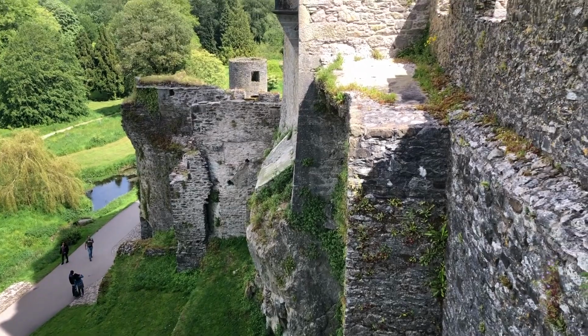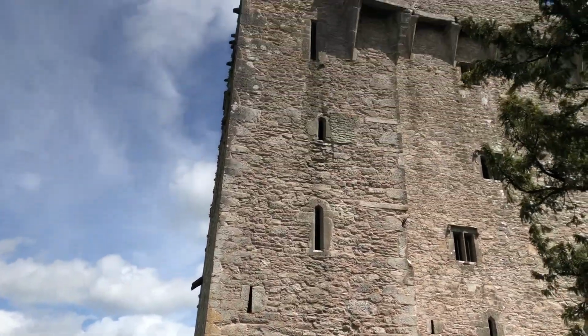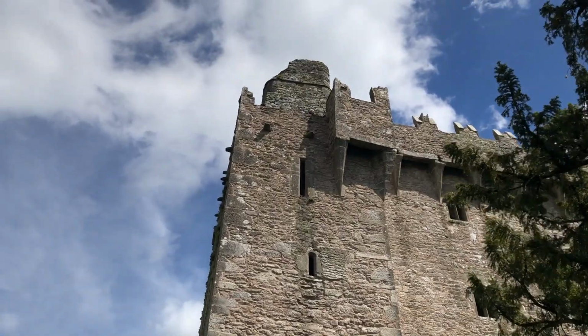Needless to say, Tyler and I were not overly impressed, and we feel that there are other castles in Ireland that have just as much, if not more, to offer for significantly less money and waiting times. But that's just my personal opinion.